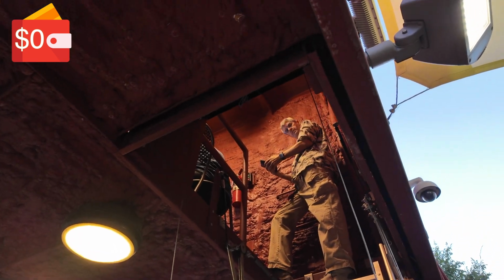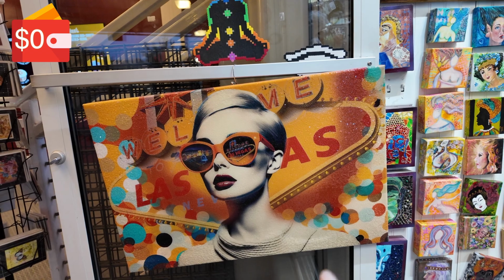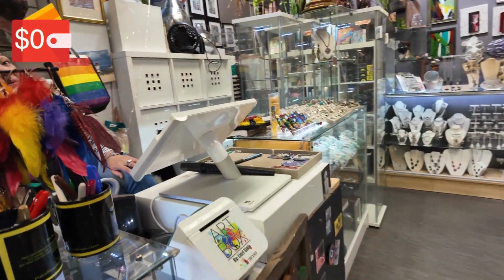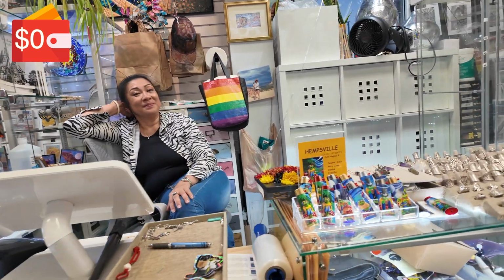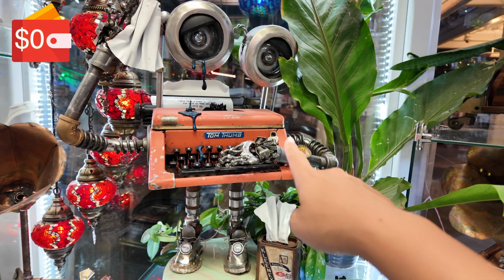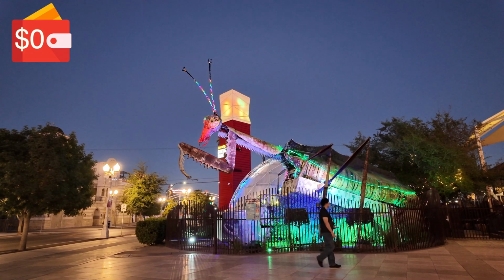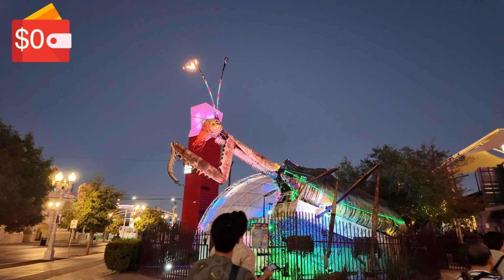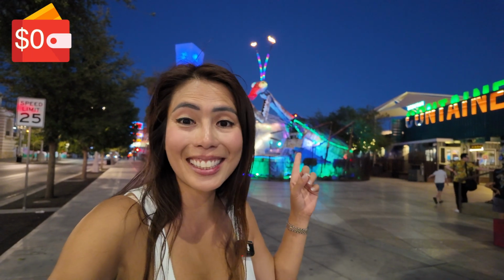How is it up there? I think that's where the control is for the lighting and sound. That's pretty dope. We have 93 local artists presenting their work here. Welcome to Art Talks. Oh, there's no glass. You can actually touch them. This is pretty cool. The flames can reach 6 stories high. It's waking up. If you're here at 7:45 p.m., that's the time you'll see the fire go blasting.